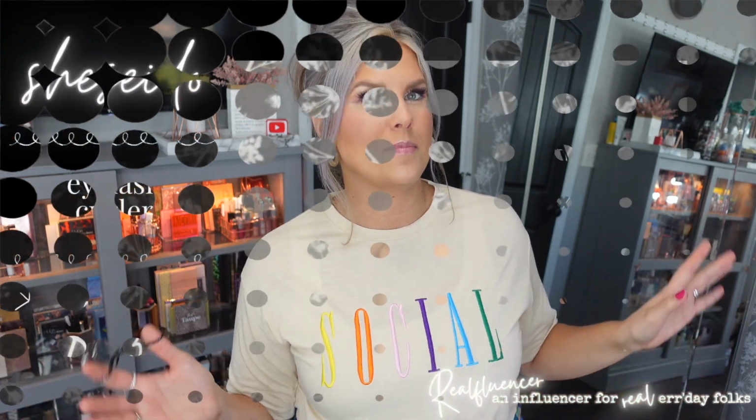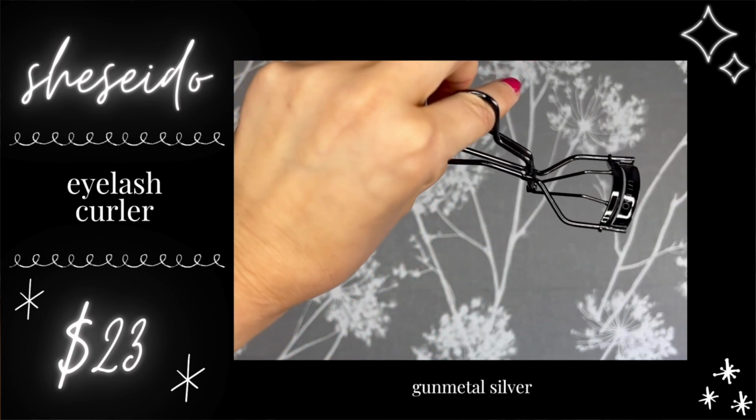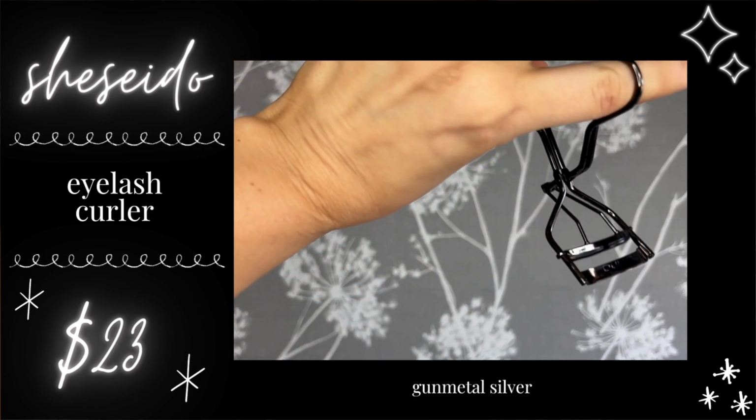The Shiseido Lash Curler, and I have heard about this. I'm sure you guys have too. I just never really wanted to spend whatever it is, like 20 some bucks, 25 bucks on it. Like, how good can it be?